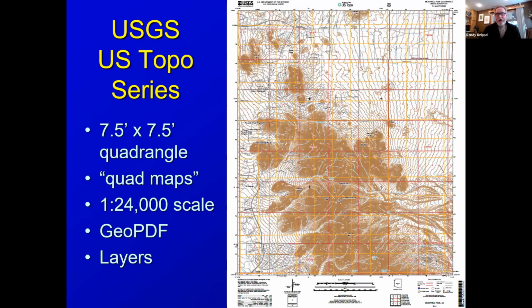Point here is that there are US National Grid compliant maps available for the entire country. And they're all out there at 1 to 24,000 scale. You can start using them immediately. You don't have to make your own maps in order to start promoting the use of the US National Grid.